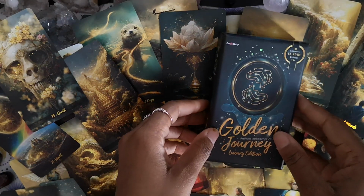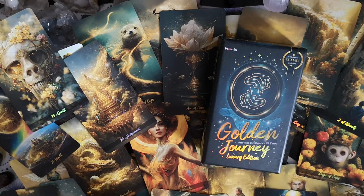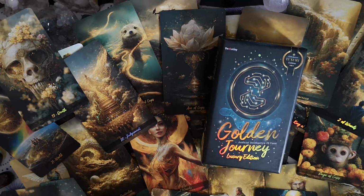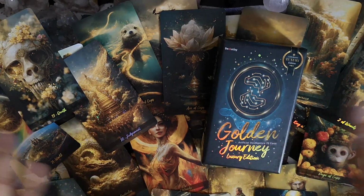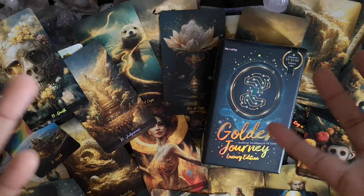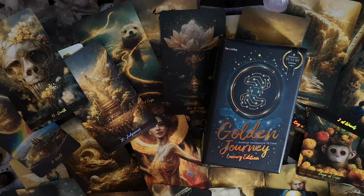Everybody, this was The Golden Journey by Deckstiny. Well, it is published by Deckstiny. Sorry, I'm gathering my thoughts for what I'm trying to say, but essentially, let me know what you think of this deck. I know there are many people in the tarot world that are not a fan of AI decks at all. They don't want to see it or hear it. They have very strong opinions. Others are middle of the road, and others are okay with it. They don't really care. So where do you find yourself on that scale? What do you think of this deck? Let me know in the comment section down below.